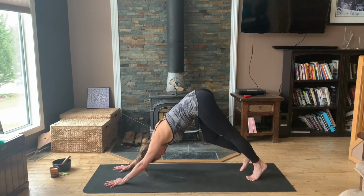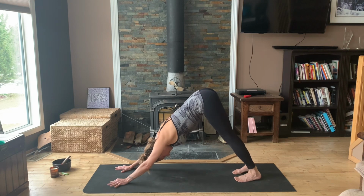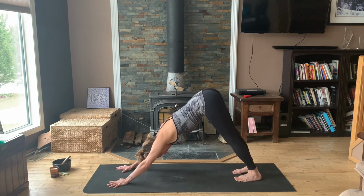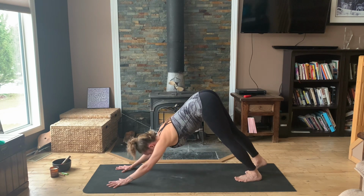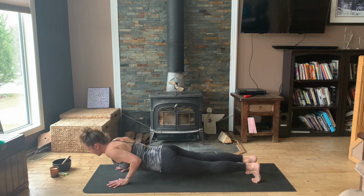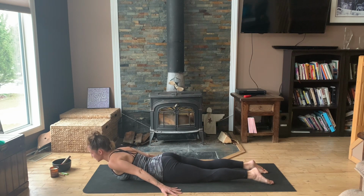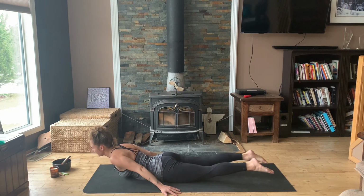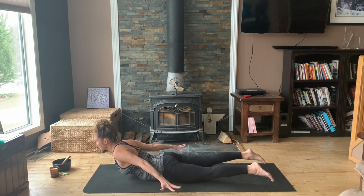Good. Downward facing dog. Lengthen. Root hands and feet. We'll come all the way down to our belly. Okay, and then lifting arms and legs and chest. Okay, so we're lift, lift, lift. Squeeze and lift, squeezing the back body.